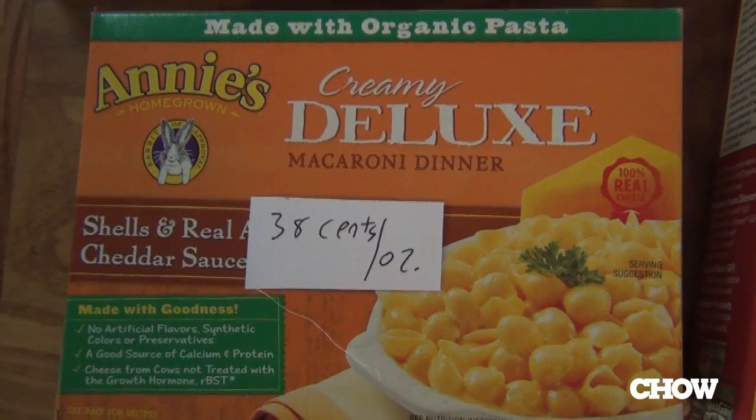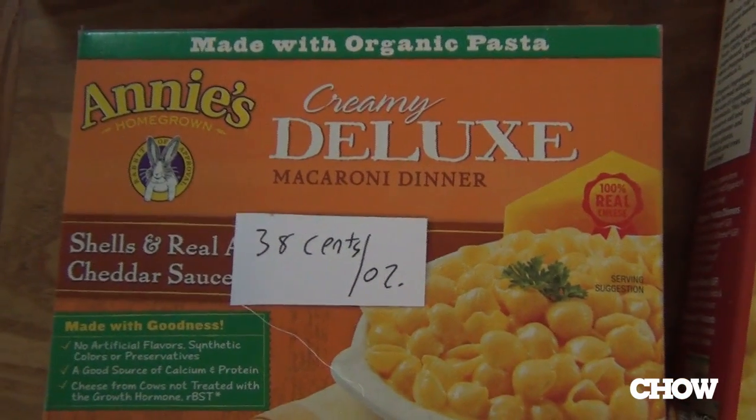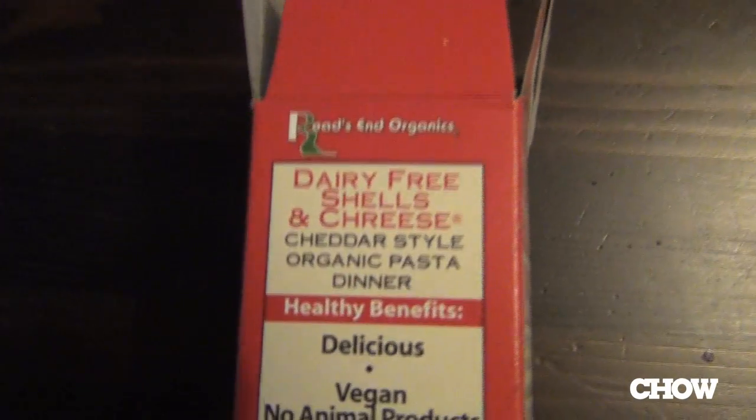Moving up the ladder quite a bit to 38 cents an ounce, we're clocking in with Annie's Aged Cheddar Deluxe Mac and Cheese. It's a little more salty than I'd like, but it's got a tang of real cheese flavor from the aged cheddar that goes into it. It's really nice. I mean, on a 1 to 10, I'm going to give this one a 9.